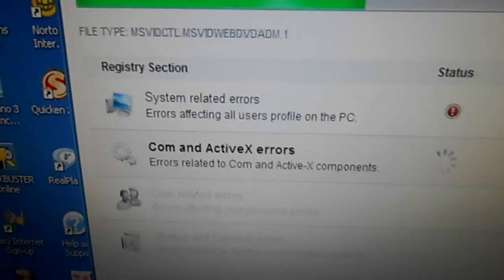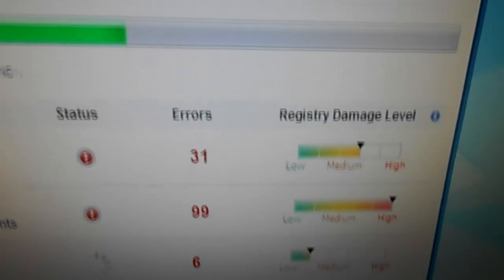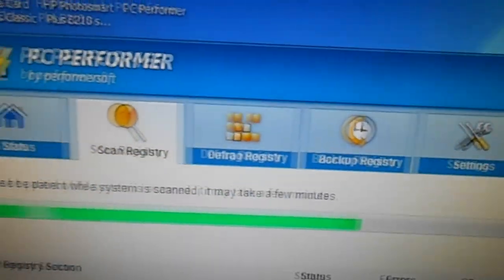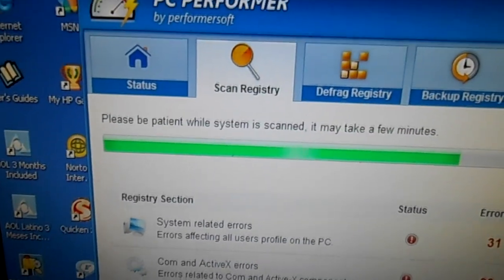I'm sure it's probably a free version of something, and it might have come through in an update, a Flash or something like that. I don't know where it came from, but I'm thinking this is what she's saying, and this is what she thinks the virus is.